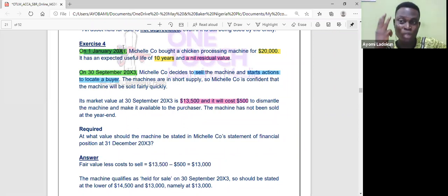When I come to 20x3, I will not get to December because the criteria were met on 30th September 20x3. So in that case, I will have to prorate. I'll now say 9/12 because January to September is 9 months. If you are not sure that January to September is 9 months, I'm begging you, use your fingers in the exam: January, February, March, April, May, June, July, August, September. So that's 9 months. I'm pretty serious.